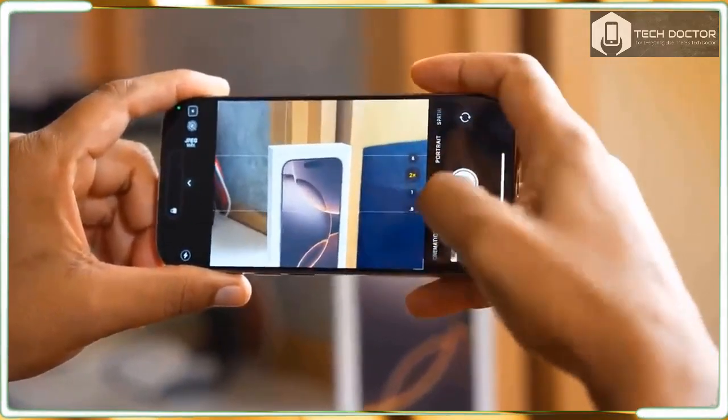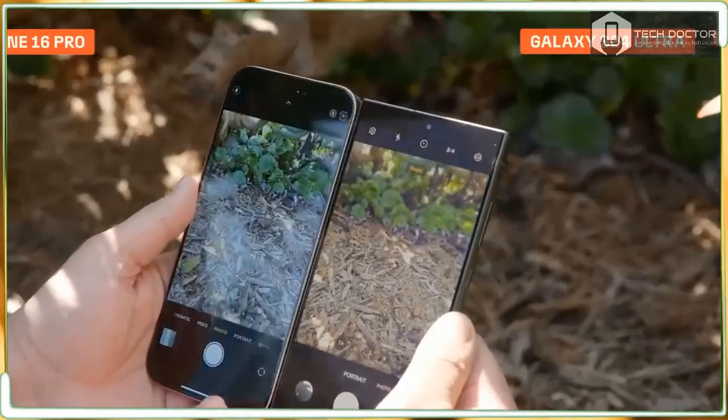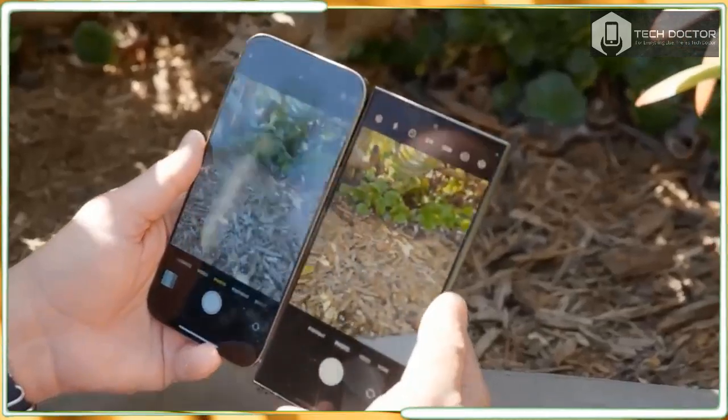Though I like the new golden desert color for the iPhone 16 Pro, I do wish Apple's premium flagship had more fun and vibrant exteriors. That said, I do love the base iPhone 16 in pink, teal, and ultramarine.